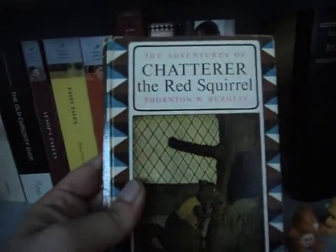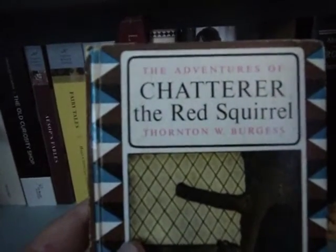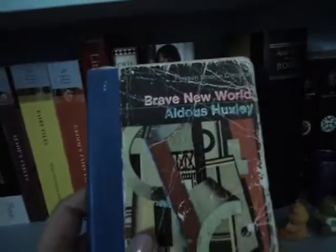And then over here I have 3 books that are actually from my parents' collection from when they went to school. My mom won this from one of her teachers when she was in grade school. It's called The Adventures of Chatter the Red Squirrel by Thornton W. Burgess. Then I have a copy of Brave New World by Aldous Huxley. And again, this was another high school copy. This was my mom's.